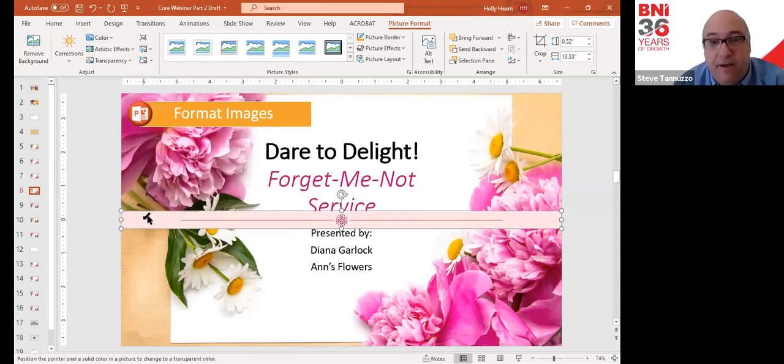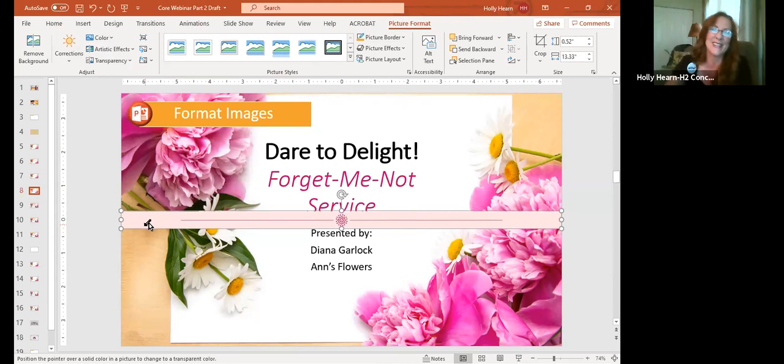Which I thought was impossible to do, by the way. So yeah, I'm loving this, it's my new favorite thing. I know, it's fun once you realize you can do it. It doesn't take too many steps to do. And it's not a perfect tool, but it takes you a long way. You need to have a solid background. If you have anything that's flecky or wonky, it doesn't know which color to pull out. So it works best when you have a solid color, very distinguished from the image you want to keep.